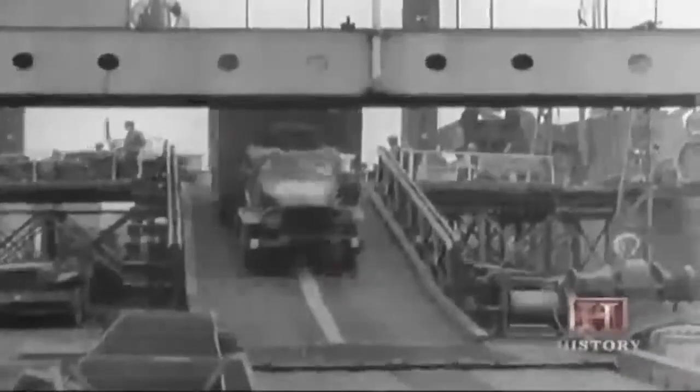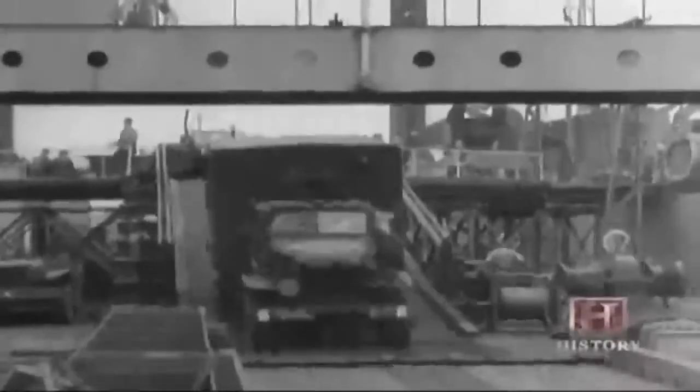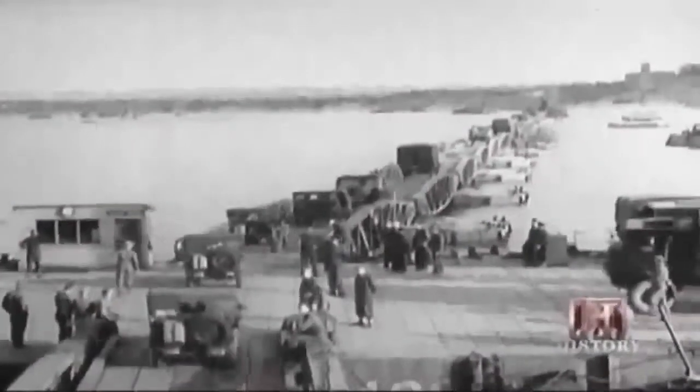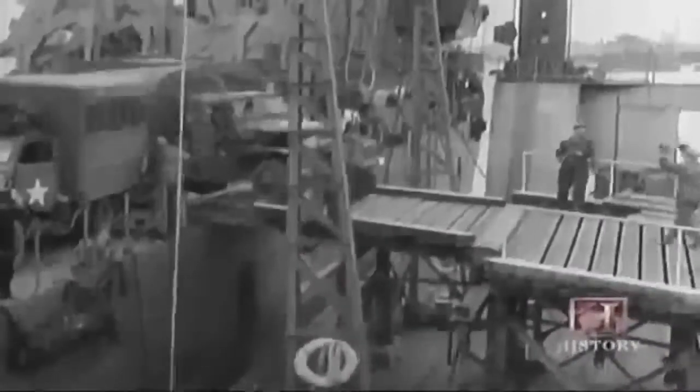Each Mulberry utilized 6 miles of flexible steel roadway. Flotation was provided by steel and concrete pontoons. This enabled the men and equipment being unloaded at the pierheads to drive over the water and arrive on dry land. On June 12th, after only a week, the American and British Mulberries were operational. And we could unload a huge amount of material just as if it was a natural port or harbor. It was one of the most creative things that we did during the D-Day invasion. But after only a week, disaster struck.